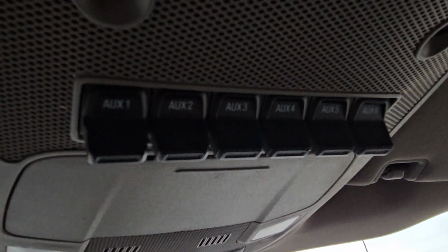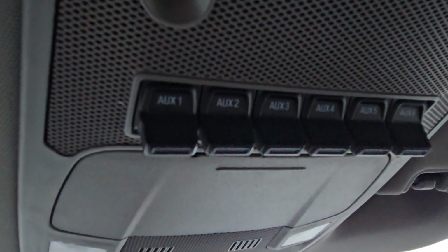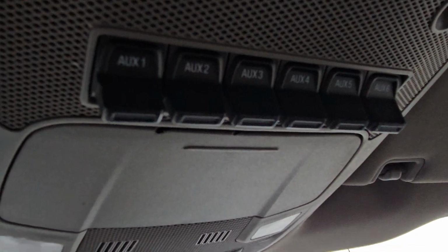Looking up here, we also have our six upfitter switches which you can combine to whatever you need, or whatever you find necessary.